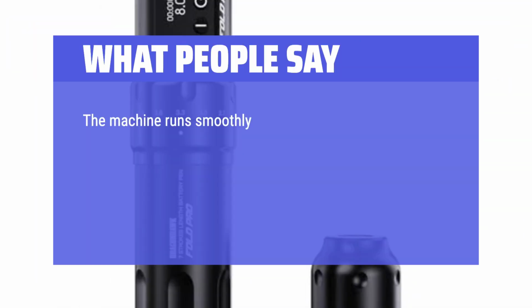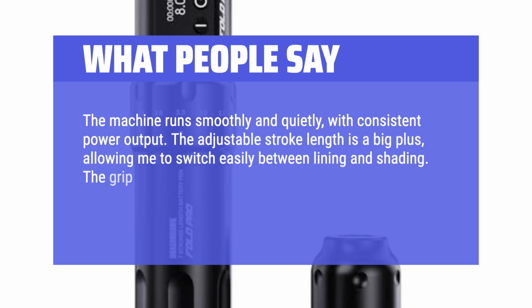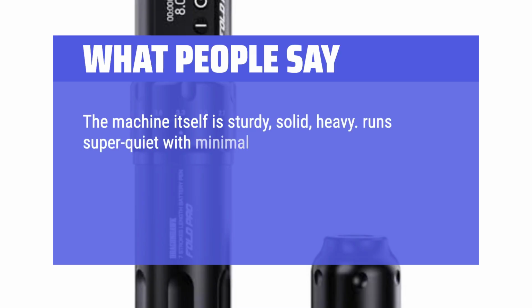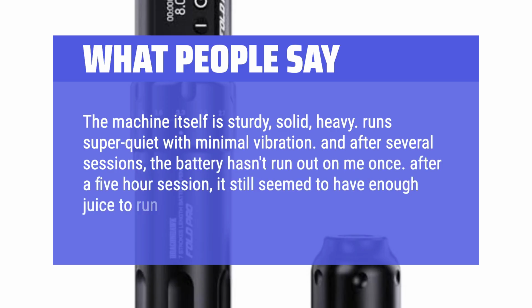The machine runs smoothly and quietly, with consistent power output. The adjustable stroke length is a big plus, allowing me to switch easily between lining and shading. The grip feels comfortable even during long sessions, and the build quality is solid and professional. The machine itself is sturdy, solid, heavy. Runs super quiet with minimal vibration. And after several sessions, the battery hasn't run out on me once. After a 5-hour session, it still seemed to have enough juice to run for another hour.